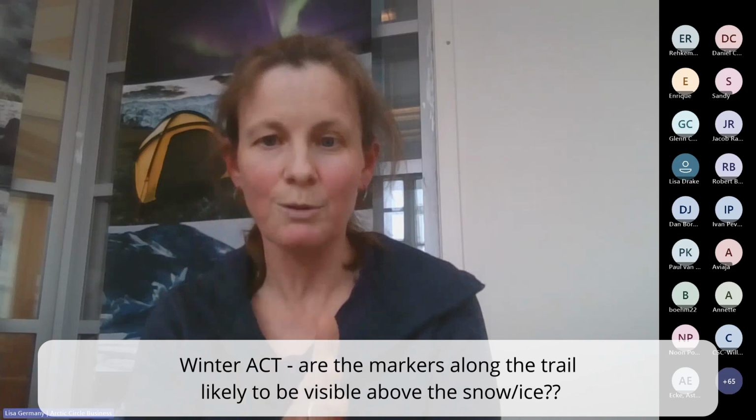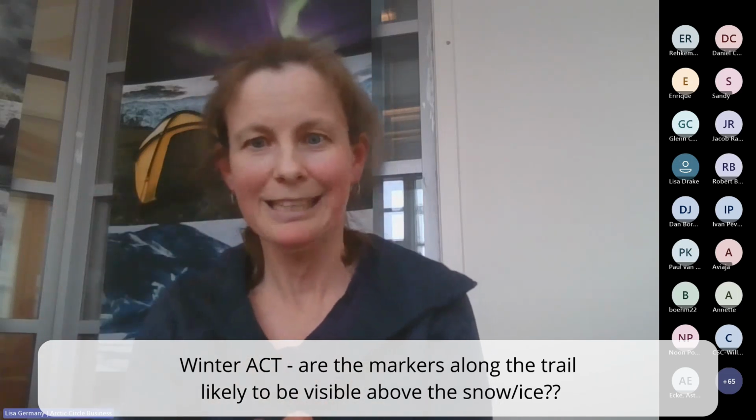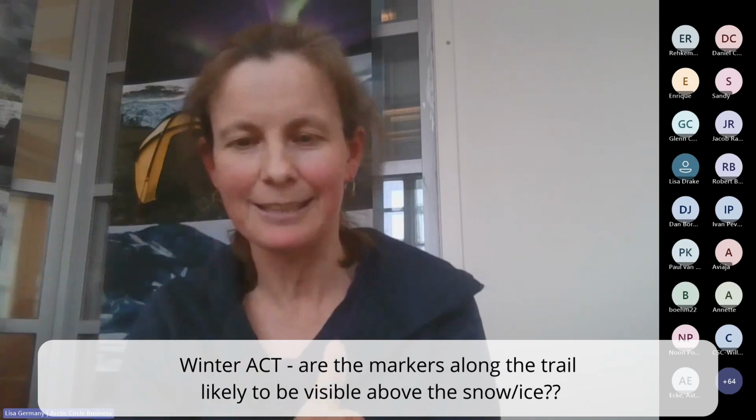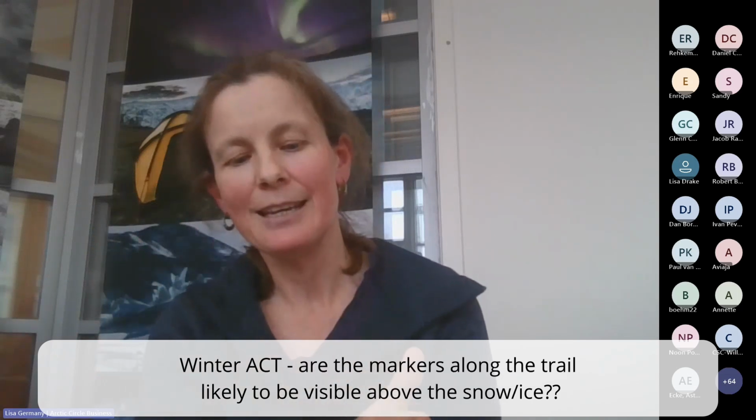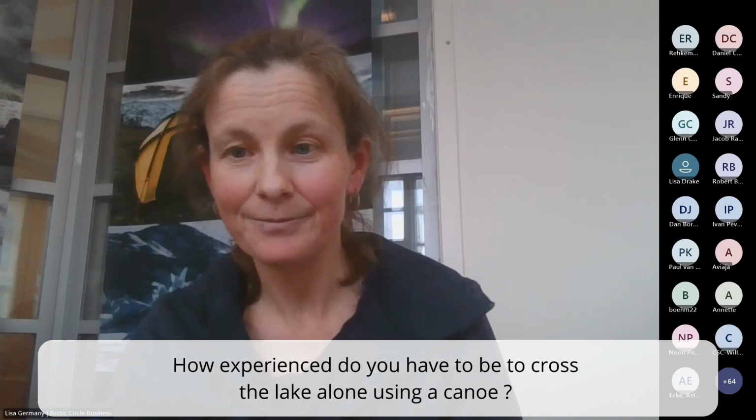You should be able to see the dog sled tracks unless there's been a big storm through, in which case maybe wait for a little bit until the first dog sled comes through. Follow the tracks. That's how you navigate in winter.